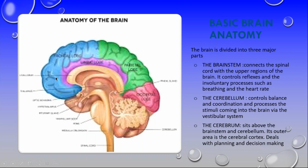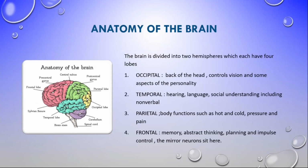So if I was to look at your brain versus Einstein's or Elon Musk's brain, you would all have basically the same size brain. The intelligence is considered to be here in the sulci and the gyri, in this part of the brain. So it's the actual folds of the brain. The brain is divided into two hemispheres with four lobes.